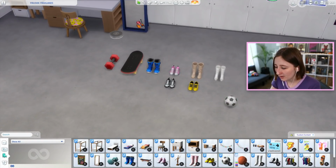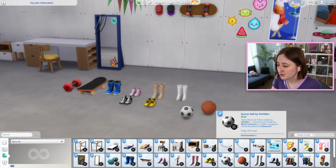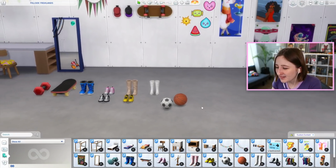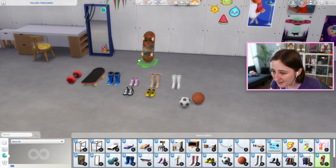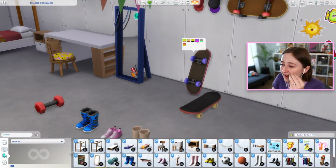We've also got a soccer ball and a basketball. I don't know if those function or not. I know we have functional ones in the game already. Oh, they're different sizes. That's a fun detail. I wonder if that's accurate. I don't know anything about balls. I couldn't tell you. Oh, and we have the skateboard again, but leaning against the wall. 3 variants of the skateboard. This is why I love custom content.